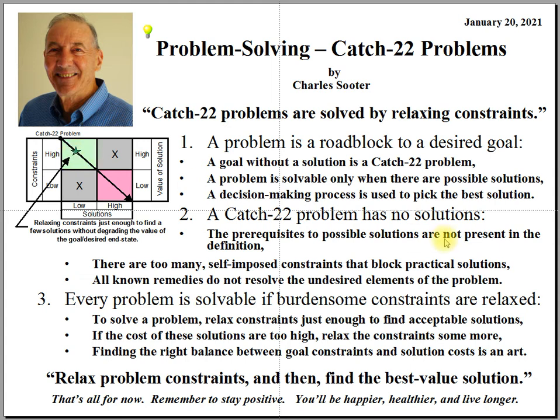So, to review, a problem is an unmet goal or the existence of an undesirable state of reality without an immediate remedy or solution. Problems without solutions, because the constraints are simply too restrictive, are called Catch-22 problems. All Catch-22 problems can be resolved by relaxing some of the lesser important constraints that restrict practical and feasible solutions. The issue is which constraints to relax and how much to relax them.